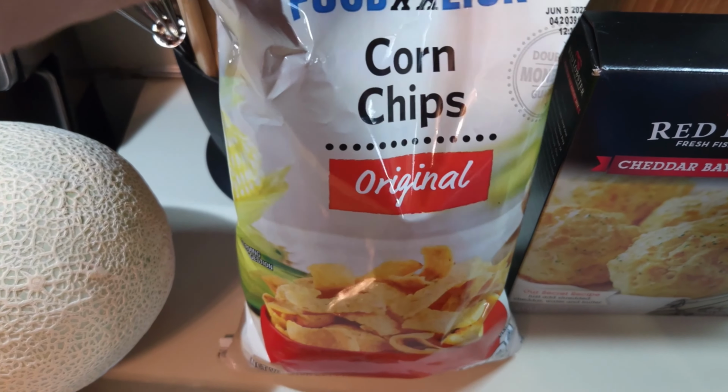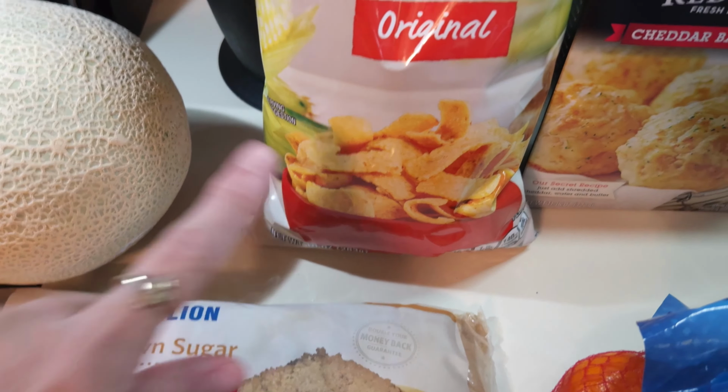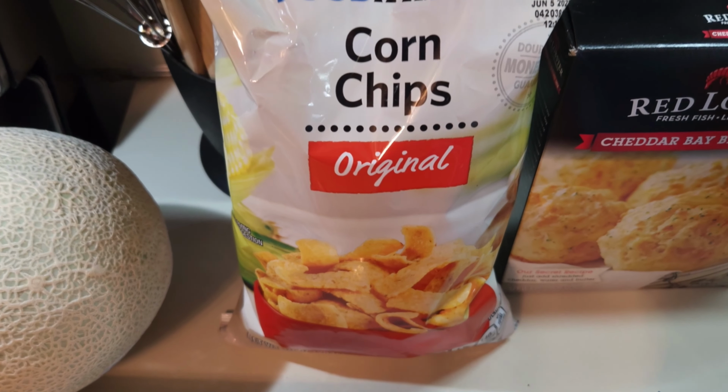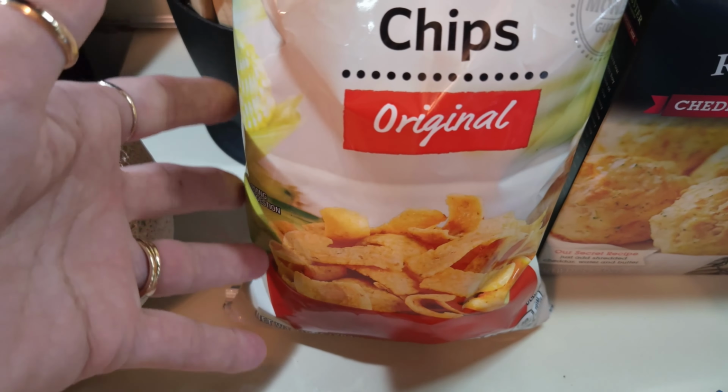Corn chips. These were $1.99 for the Food Lion corn chips, and Danny loves his munchies, so I figured I'd get him not only some fruits and stuff, but also some chips and stuff like that to eat. So I got him some of these $1.99 Food Lion corn chips. They're a decent little size bag. They're not tiny, but they're not huge, but they will work.